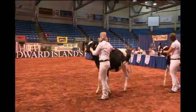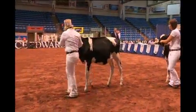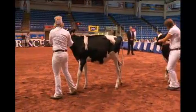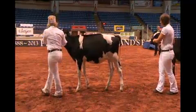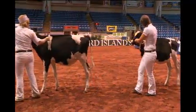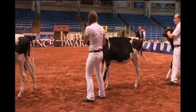Now making their way into the ring are those entries for the junior champion selection. These, of course, are the first and second place entries from our first 7 classes of this morning's show. And from those, our judge, Mr. Bruce Mode, will select his junior champion, reserve, and honorable mention.